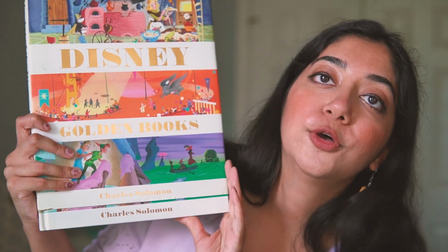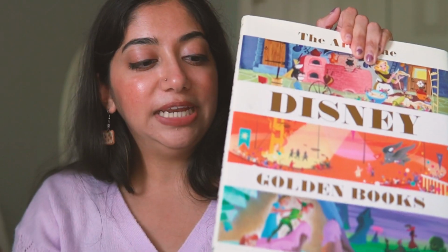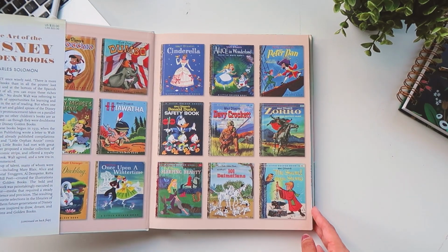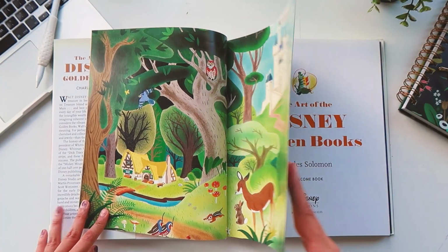Speaking of illustration, this was another big favorite of mine, and this is the Art of the Disney Golden Books. If you know, the Little Golden Books are a series of children's books, I think from Random House, and they are the ones that have that little bitty spine on the side. So Disney does a bunch of Golden Books with them, and so this was a full history of books starting from the 50s all the way up to now.